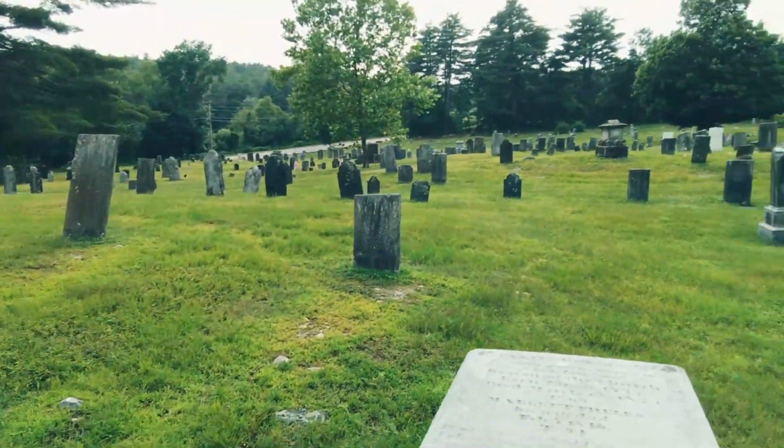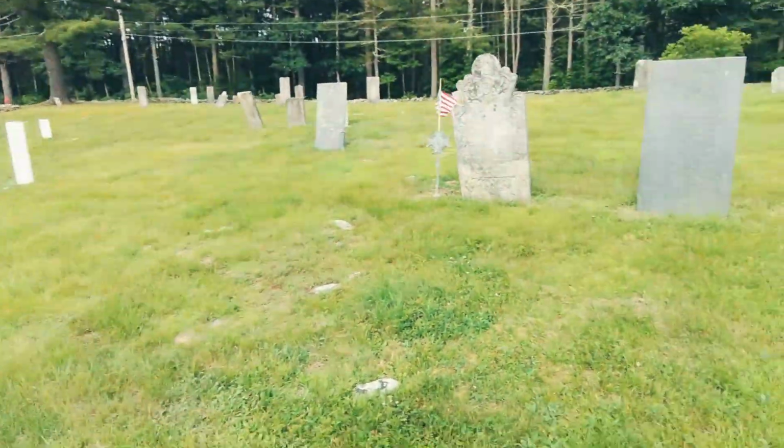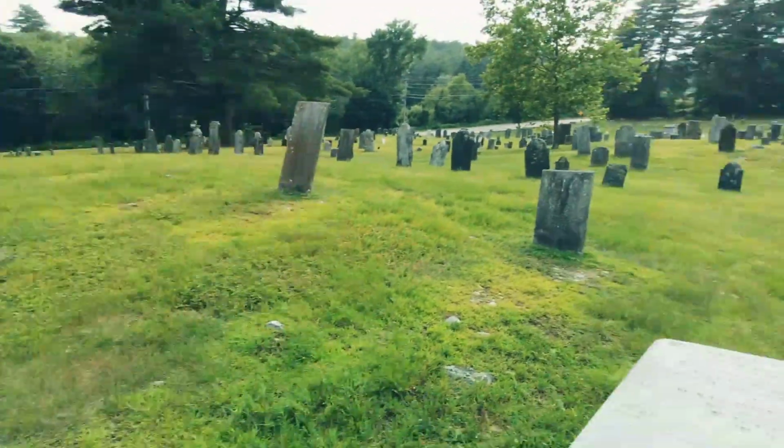Alright, so I'll give you one panoramic. You can see how nicely these stones are arranged. And thank you for coming here.